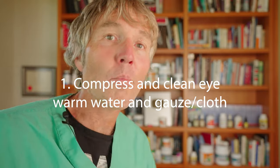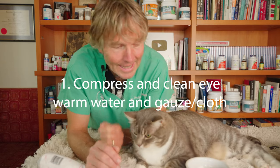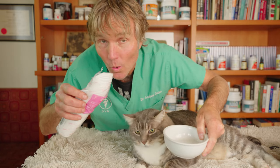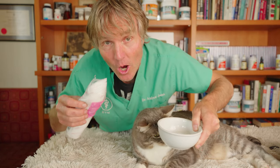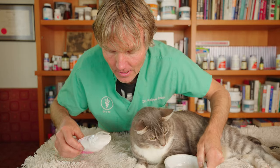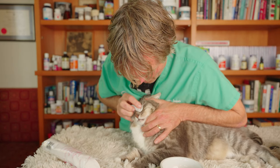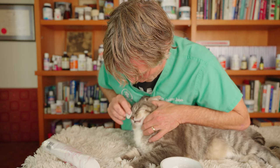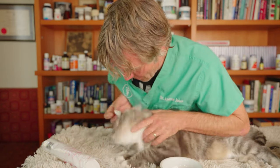Step one, we have to compress and clean the eye. First, I want you to get some warm water, and some cotton swabs or a clean cloth. We're gonna compress and clean that eye. Now, at first, just put the compress on top of your cat's eye. It's okay, Murray. And then we're gonna wipe from the outside of the eye in, wiping away all that debris.